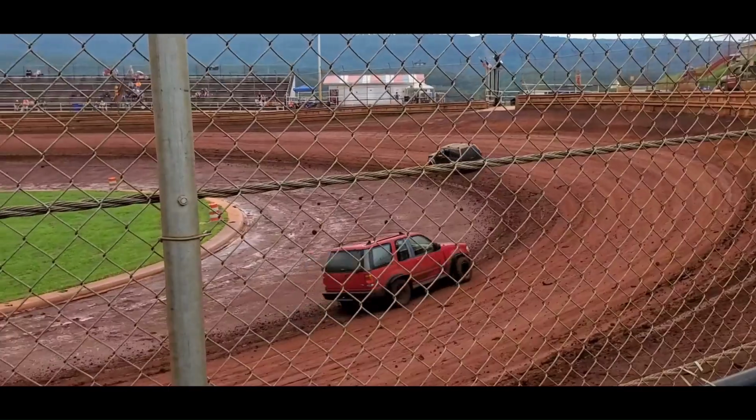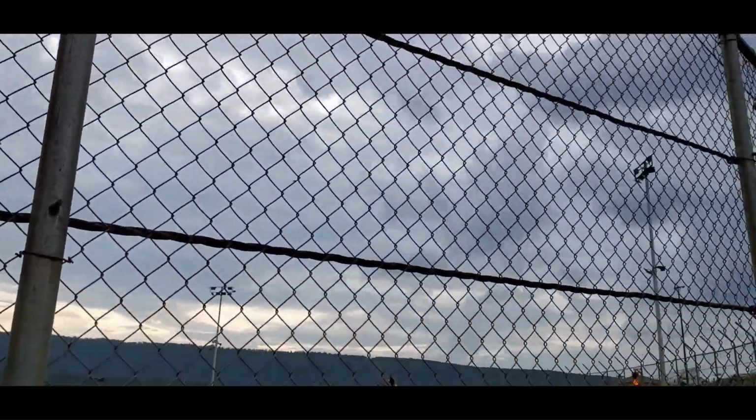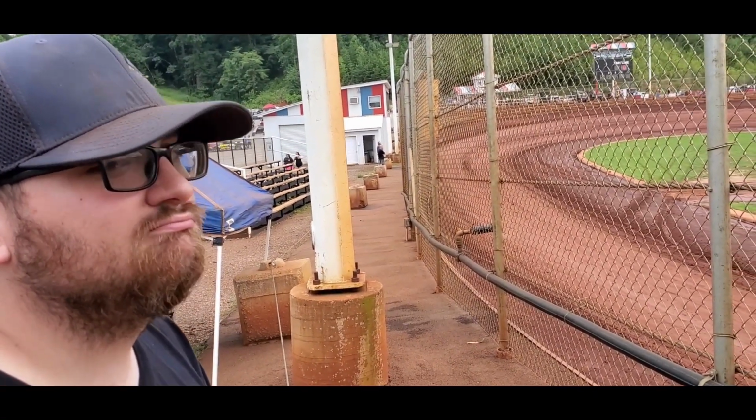We'll see. Hopefully it don't rut up. And we still got this to worry about, but it may pass us. We might get lucky. What do you think, Hunter? Might get lucky? Weather? Might get lucky.